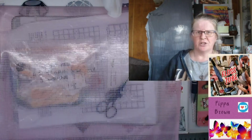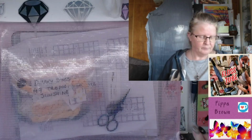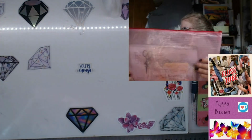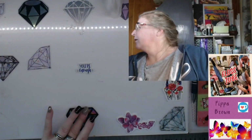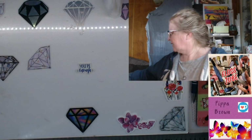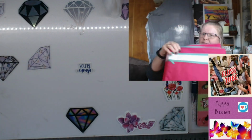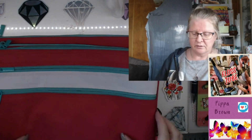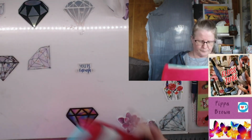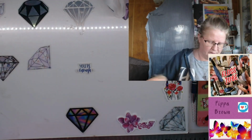And then I got these giant zipped pouches from AliExpress, and I bought a pack of 10. So I've got those, but I still need some way of identifying what each of these kits are. The other thing I also got, these were on special. These are empty. I think these are empty. This one's got something in it.